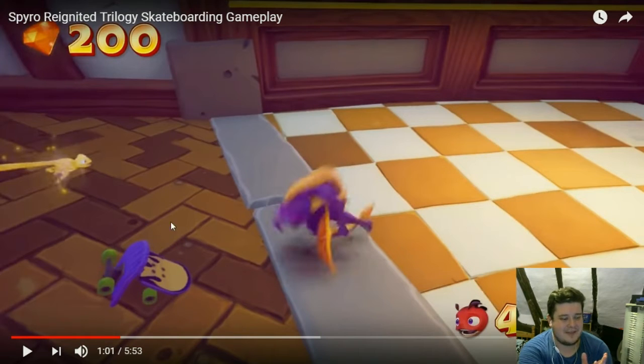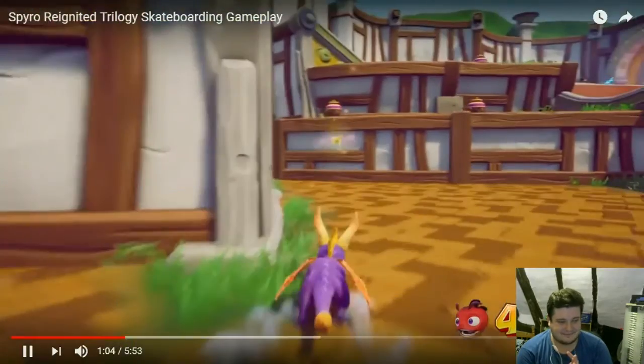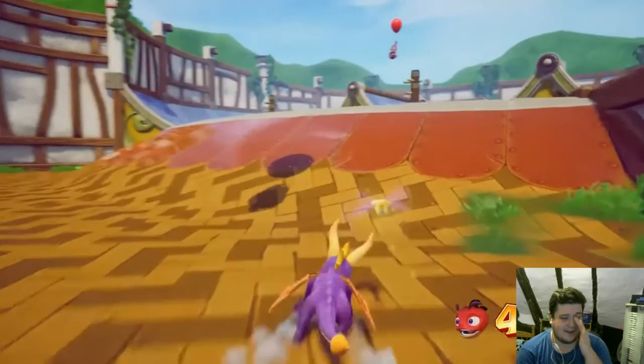But I want to talk here about how the board breaks and you kind of fall off it. I think that's such a nice little detail, and the board kind of lingers there for a few seconds. Because the board didn't break in the original, it just flew off and then disappeared. But I think that looks really fantastic.